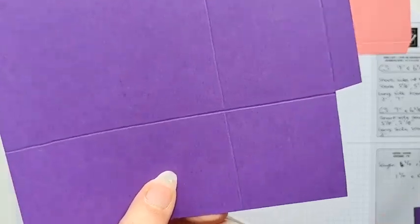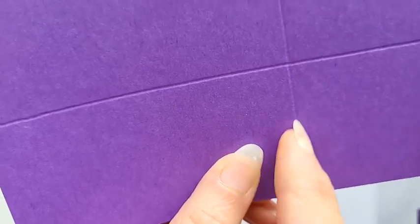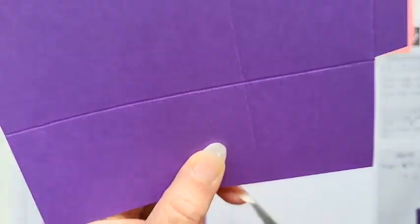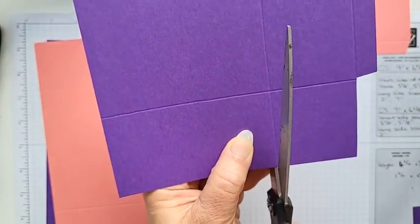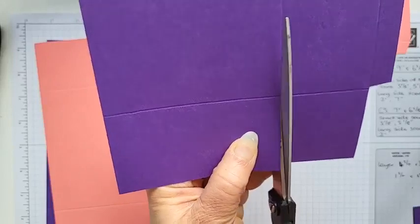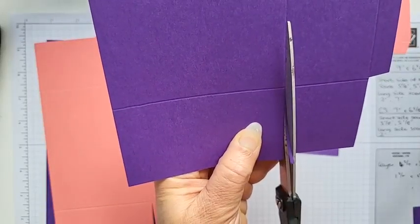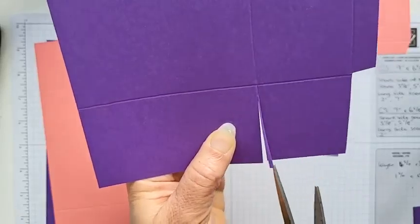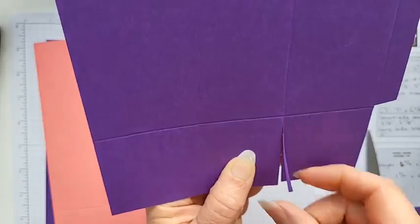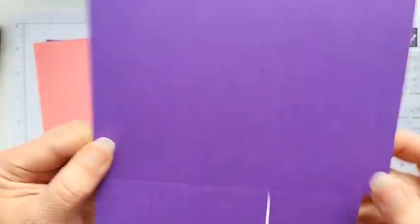Okay, now we need to cut this score line up to here, and this bit will have a slant as well. This is going to be a straight cut along the score line, and then just a little bit there. Okay, so that's the shorter piece.